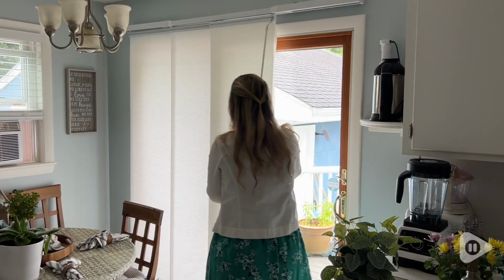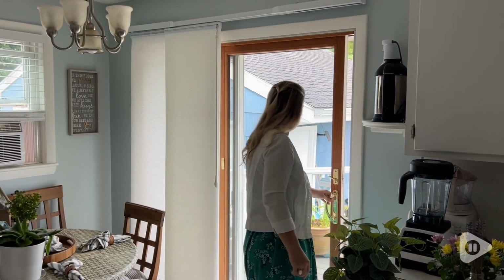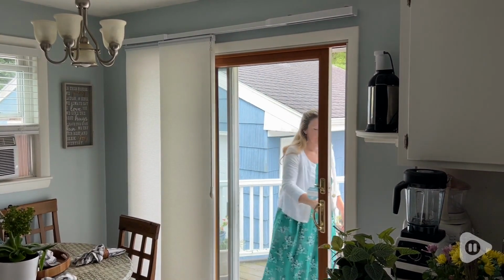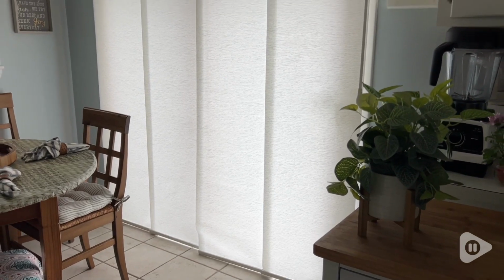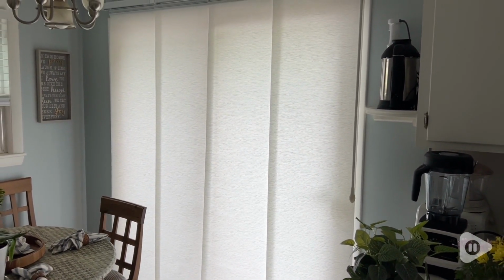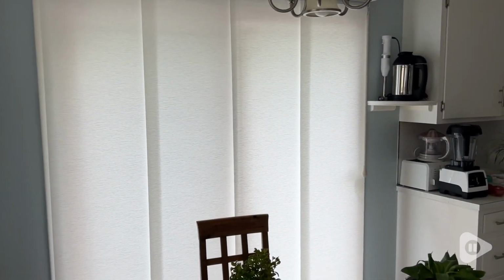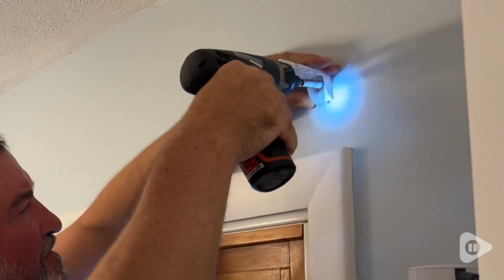If you're looking for a beautiful upgrade to your traditional vertical blinds, you're going to want to check these ones out by Heefen. These panels have given my kitchen a whole new look. My favorite thing about them is the light filtering textured panels. They look so pretty as the sun shines on them. You get this soft white glow. It's just beautiful. Installation was pretty straightforward.